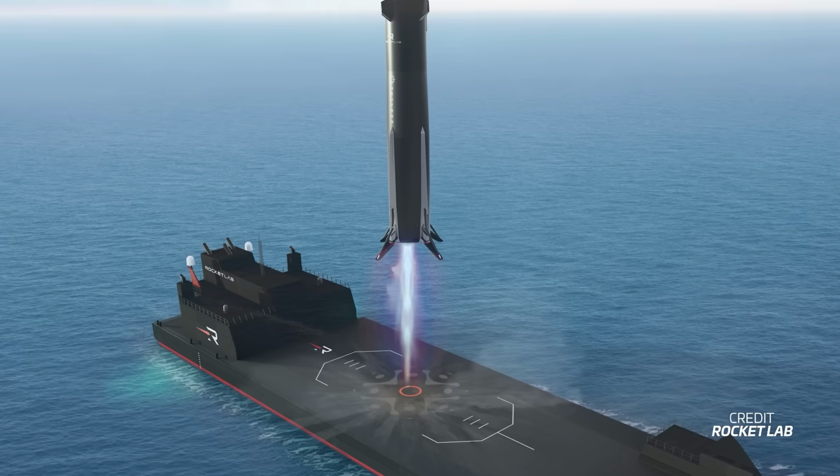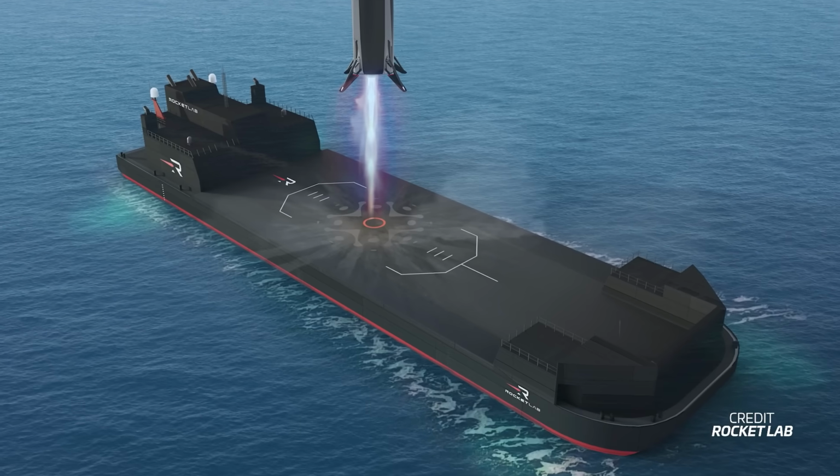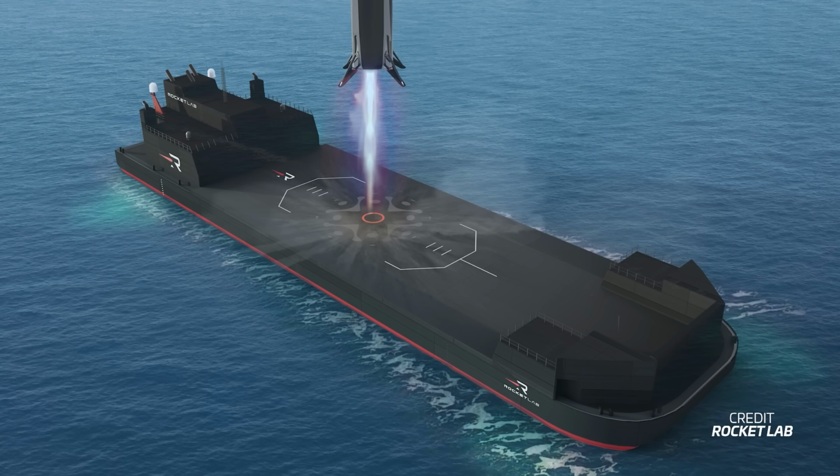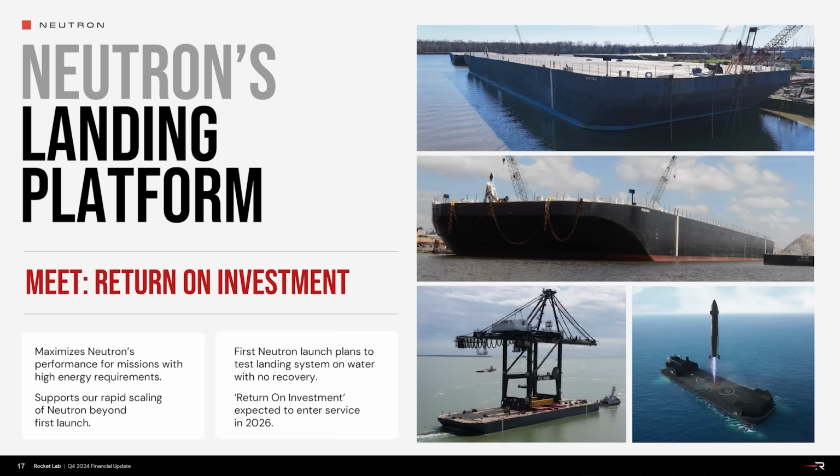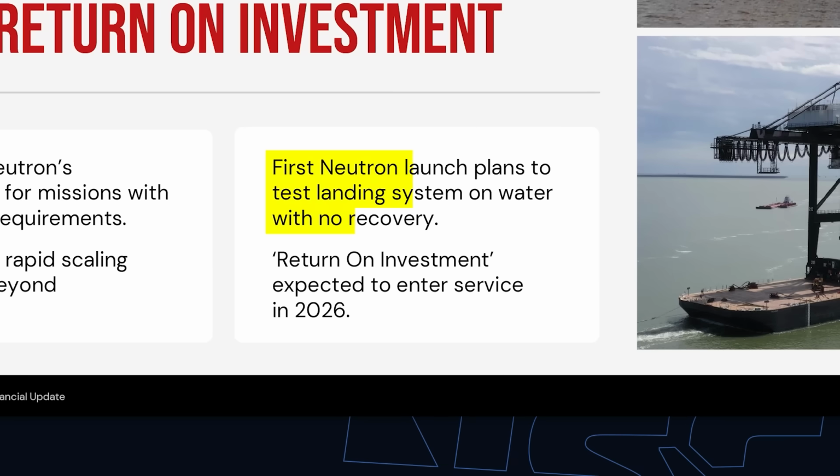But this first stage and fairing combo needs to land somewhere, and for that, Rocket Lab showed off its ocean landing platform. It's a big barge, much like SpaceX's drone ships and Blue Origin's Jacklyn landing vessel. Rocket Lab calls the ship Return on Investment and expects it to enter service in 2026. It won't be needed for the rocket's first launch though, as that will perform a soft splashdown to test the waters before the company commits to an actual landing.